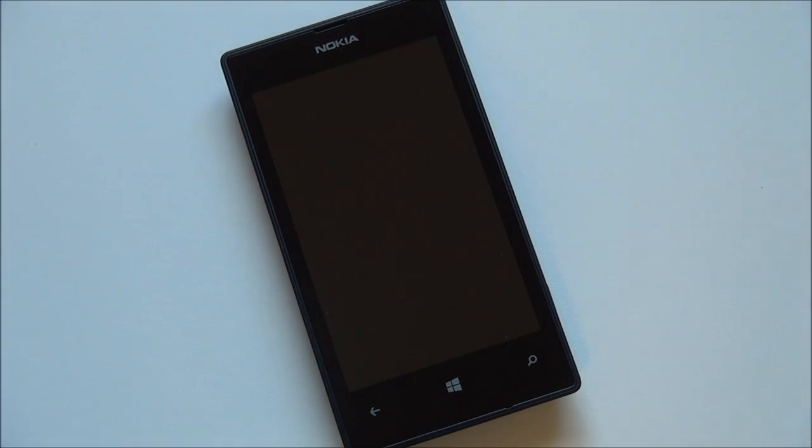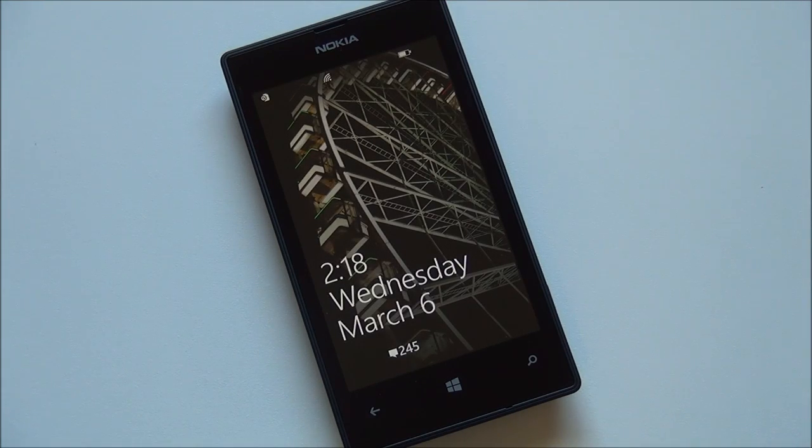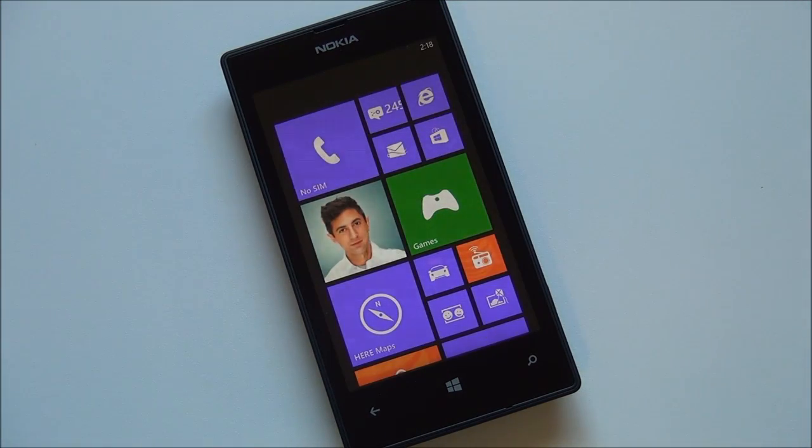Well, let's see if I can do it. There we go. Yes, this has Tap to Awake. That's because this is running Windows Phone GDR2. That's build 10327, I believe. And it also comes with the Amber update from Nokia. That's their specialized firmware, which enables things like Tap to Awake.